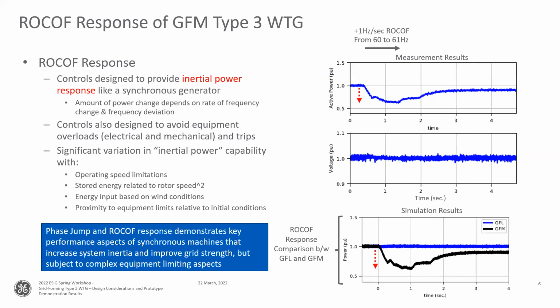And again, on the bottom right-hand slide, just to illustrate the key difference, I'm comparing through simulations a grid following system and a grid forming system. You can see here that the grid following system is pretty unresponsive to the grid frequency event because it wasn't designed to do that. But you can clearly see the change in active power from the grid forming system. Again, it's important to mention that the controls were designed to provide this response, but also constrain it so that the change in power is not so large that it exceeds the capabilities of the equipment.